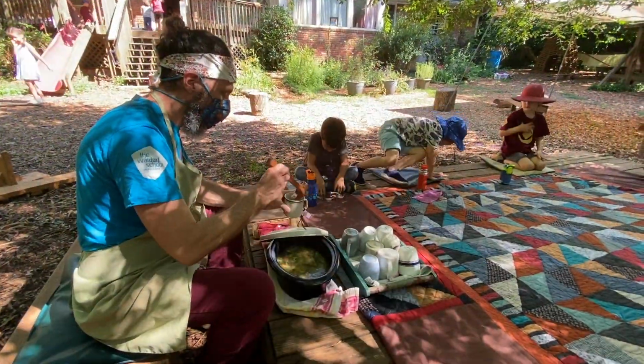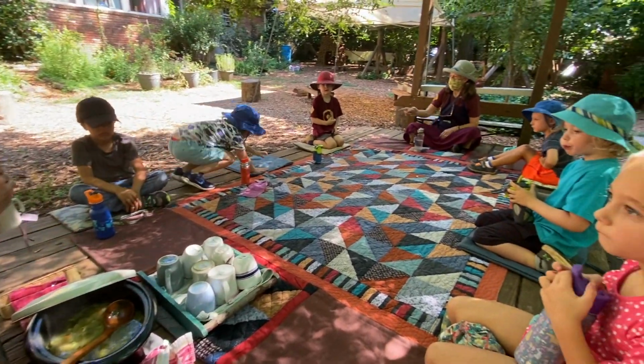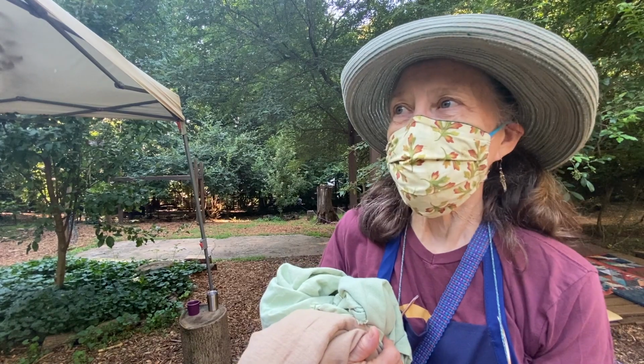And then learning also that there are still quiet times even though we're outside. It's not wild and raucous all the time. So it'll all work out. It's pretty fun.